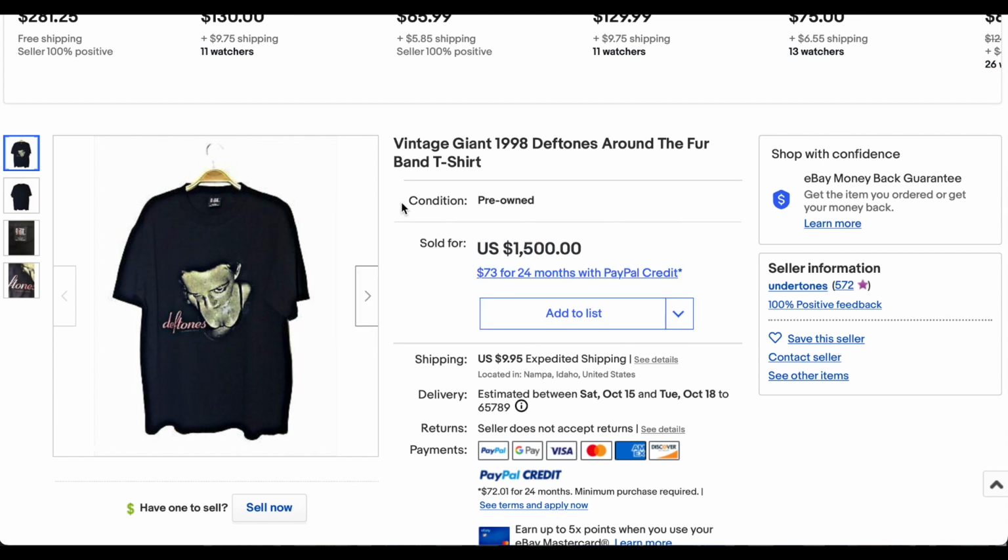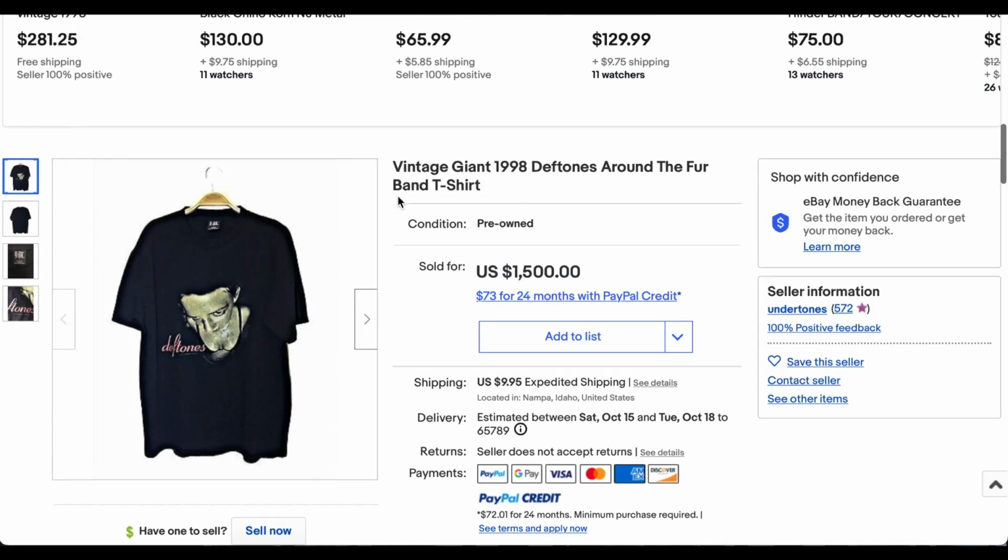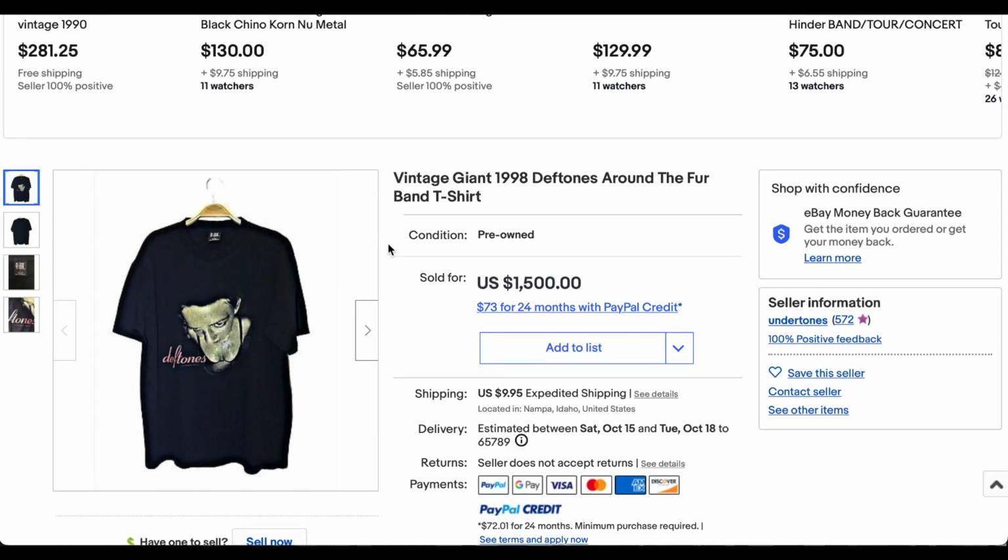Seems a bit high to me. I know I've seen this t-shirt go for a lot more than I've always thought it should be worth. But $1,500 still seems like a lot, but still a great t-shirt. Congratulations to the seller and the buyer.